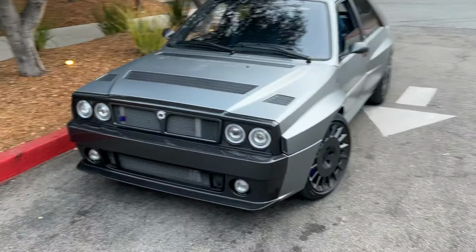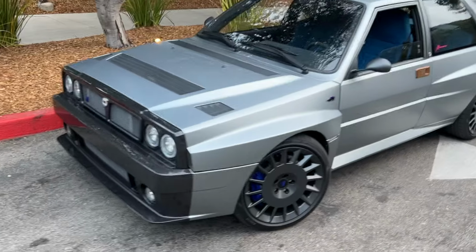Hey, I'm Joe. I'm Nick. And we're doing something incredible this morning, driving a Lancia Delta Futurista, and it's right behind us. I actually had one of these for a while.